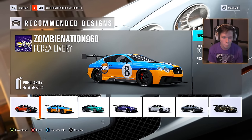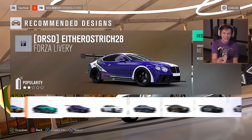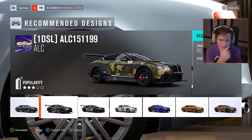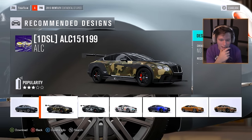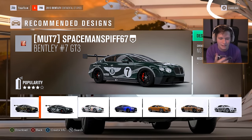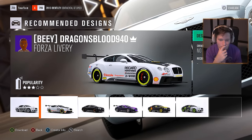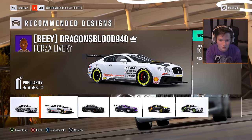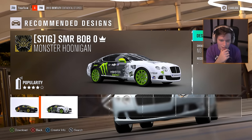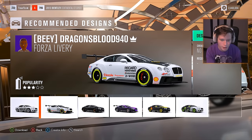That's kind of cool. We've got a race car Bentley. Oh, that! I actually really like that. That's pretty cool. Got the green trim, camo and matte black. That doesn't look too bad either. Dude, a lot of these are super sick. That looks like an Aston Martin Bentley. Dude, that's pretty sick too. I like the race car looking ones for some reason. I don't really think of a Bentley as a race car, you know what I mean? But I think that looks pretty good.